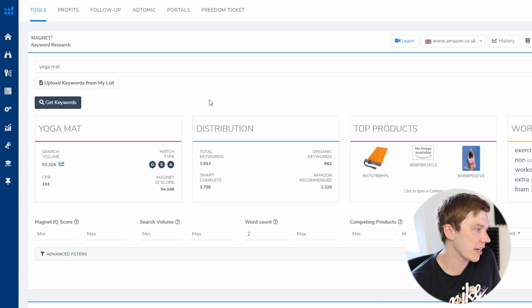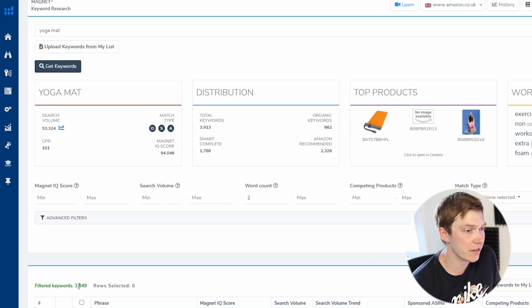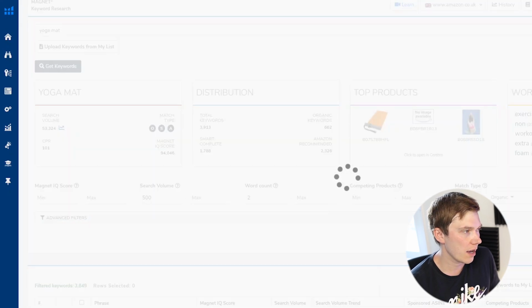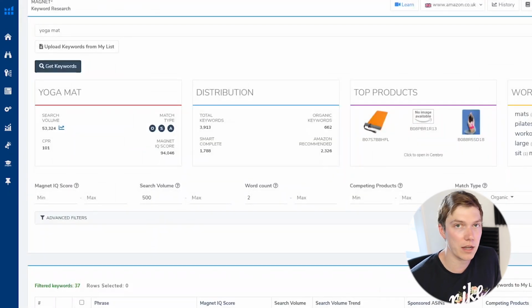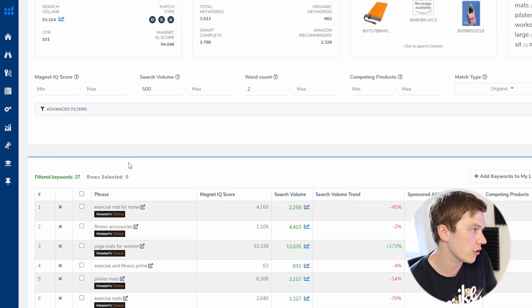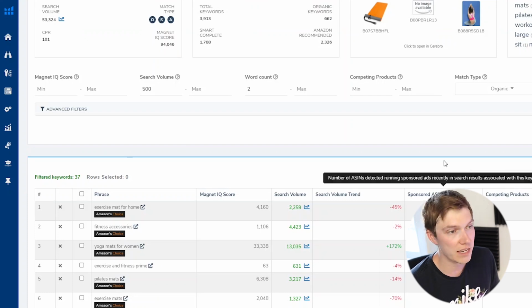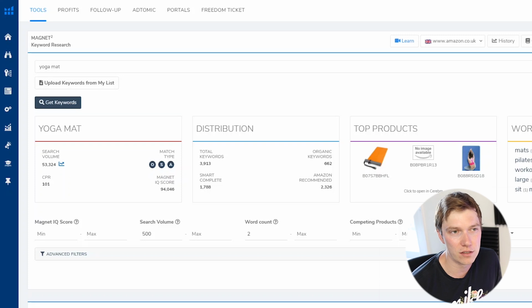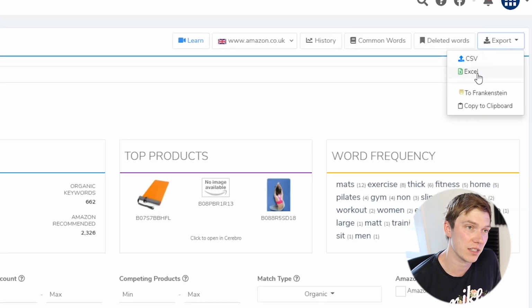Once that's loaded, you can take a look at how many keywords have appeared. And if it's way too high, just start using the same filters that I used before. So we'll put organic on and we'll change the search volume to be a minimum of 500. If you find that that is too high, you can adjust it accordingly until you've got a decent amount of keywords. So we've got another 37 here, which I think is decent. So in total, we've got about 87 keywords that we can start to analyze. Once again, you'll do export and you'll press Excel.